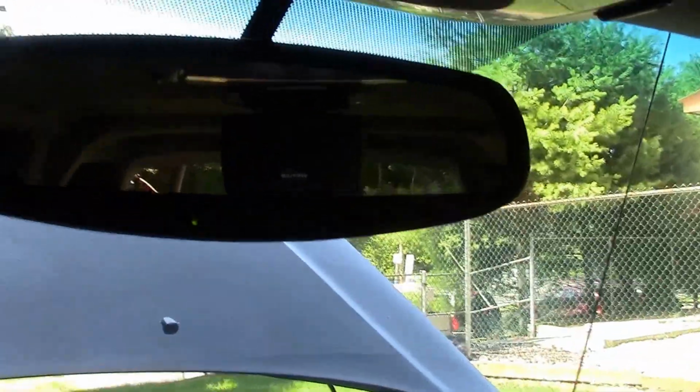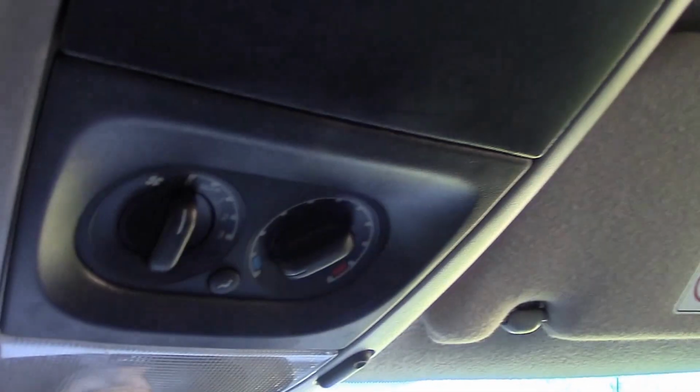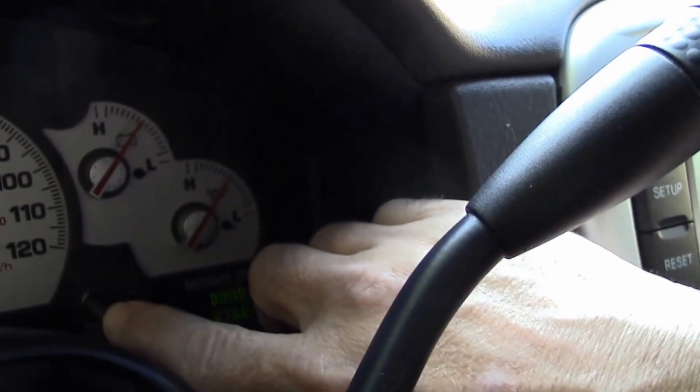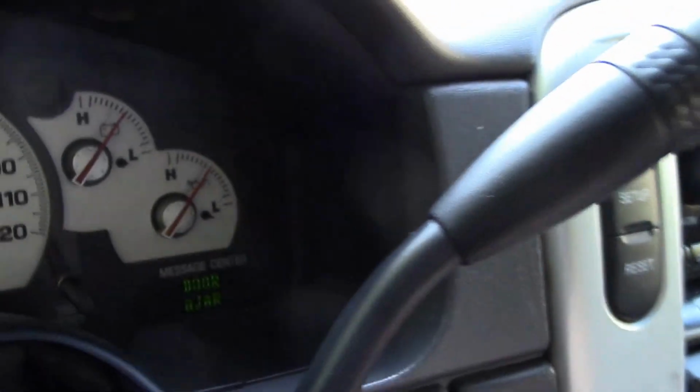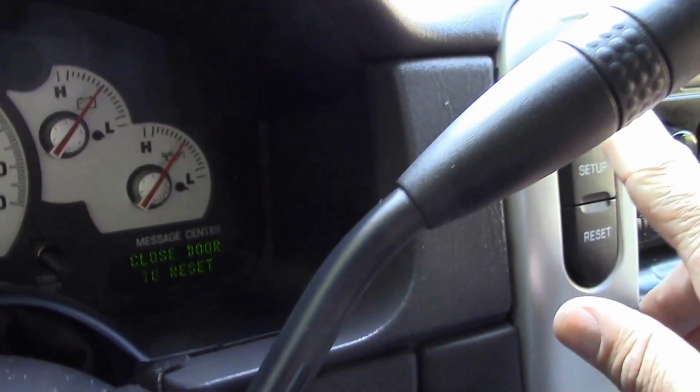Of course, it's got the automatic day-night mirror. Oh, it's got front and rear air conditioning with controls here and in the back. Interior seems pretty decent on this thing. You know, the leather, especially on this side, looks to be in pretty good shape. Oh, mileage. How about that? Oh, I got the back hatch open, so the door ajar light is on. Oh wait, here we go, reset. Close door to reset. Info.